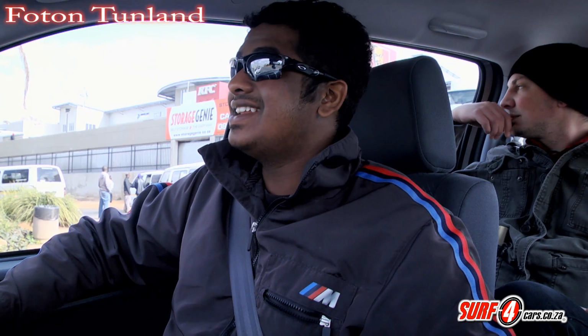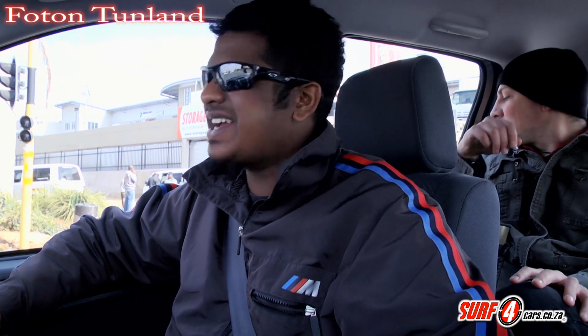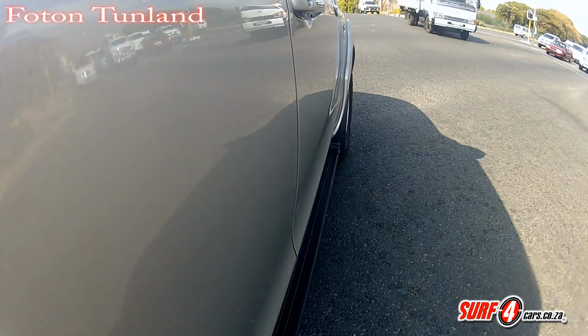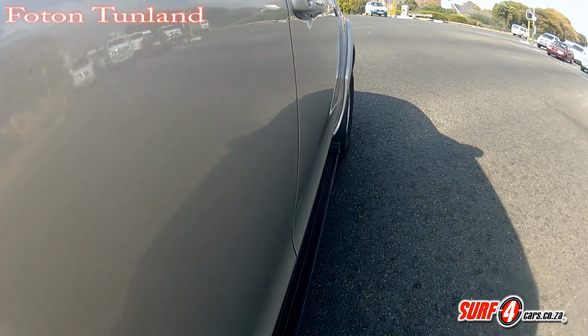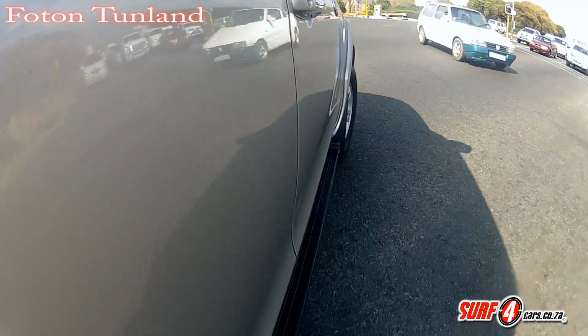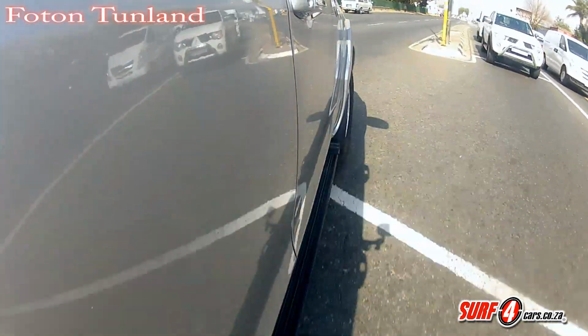Certainly one of the best aspects of the Foton Tunland is its engine. It's a 2.8 litre Cummins diesel, and Cummins is like the best in the business when it comes to diesel engines. It's very manly. Listen. Like a bakkie should sound. It's actually not a bad drive. It's very labor intensive, not very leisurely. You really have to manhandle this 5-speed gearbox.